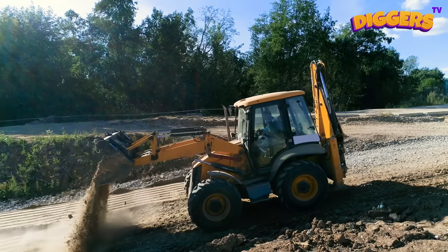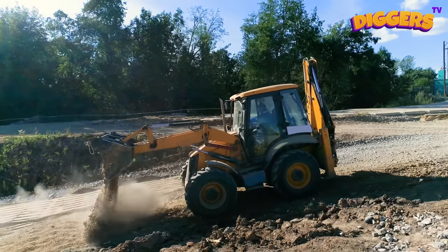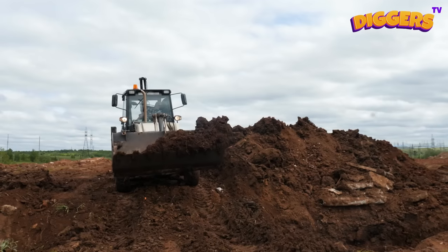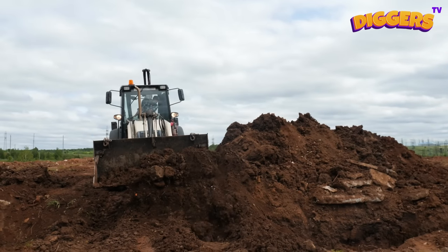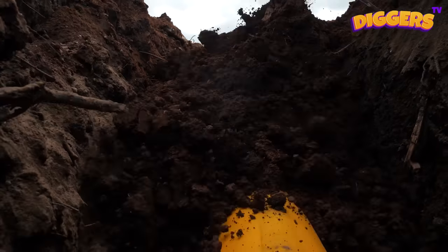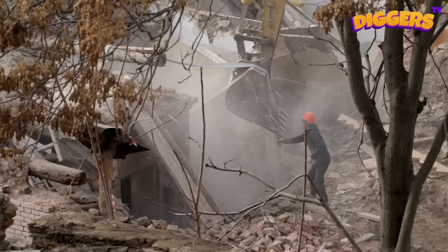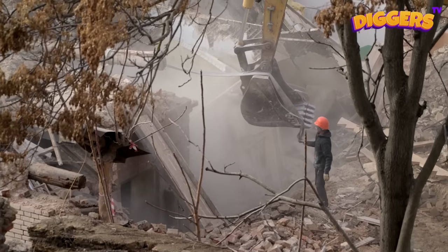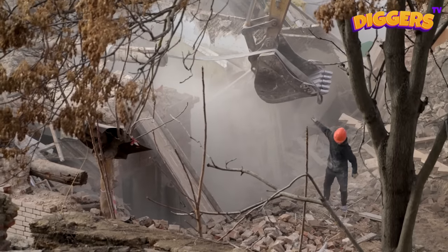Tractors are extremely versatile. This one has a backhoe attached to its back and a bucket at the front. That's why it's also called backhoe loader. What a fascinating machine! This building has to be torn down to make space for a new one. How exciting!